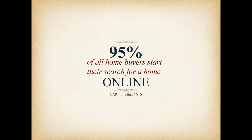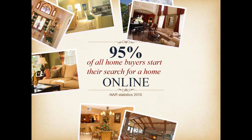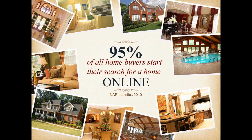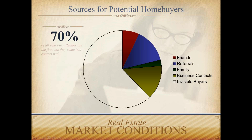Back in the year 2000, virtual tours were just coming about, and they were like a luxury item. Now you have to have it. With 95% of home buyers starting their search online, this is what we do. We specialize in putting your listings in places where people can find them. And we need to do that because everyone starts their search online now.